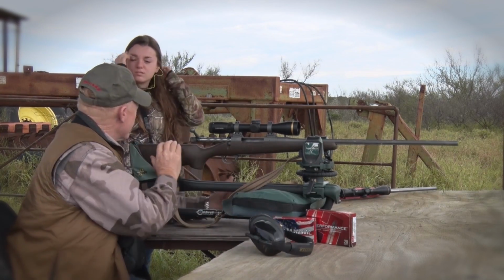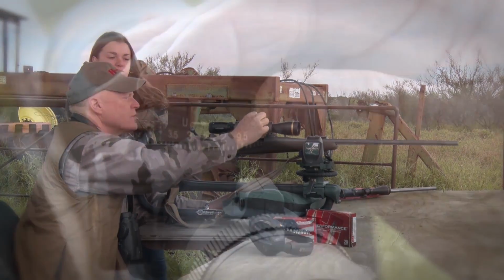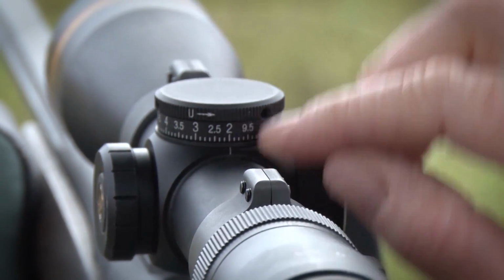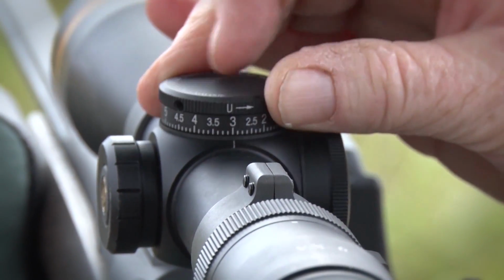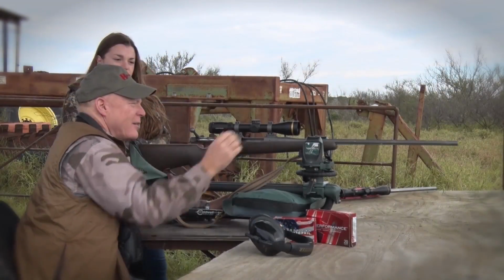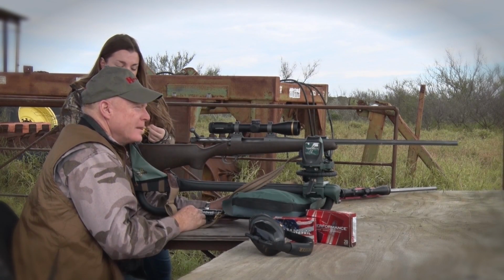I've got it zeroed for 200 yards. Honey, this is a new reticle that we put on it. This is one of Leupold's custom reticles, and theoretically, if I zero it for 200, then I just dial the range. Mm-hmm. But I don't think we're going to need to dial any range here. What we're going to need to do is shoot straight.